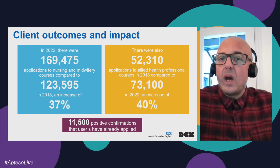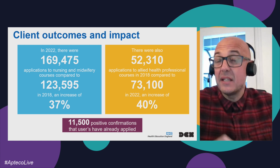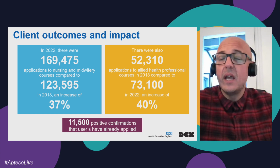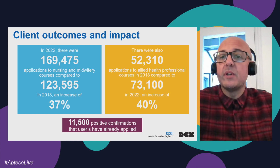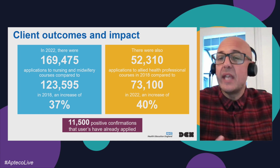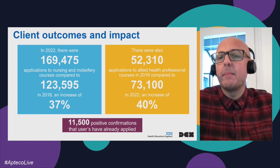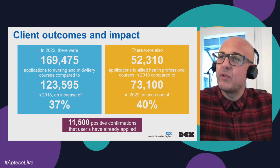Pleasingly, we've also seen people on our database telling us that they've applied for these roles. 11,500 of them have told us they've applied, which gives us a real justification for what we're doing. But we think we can build on this, and we have ambitions to show the real value of the campaign by matching the data in our database to the application data on UCAS. We can then see how many of the people we've engaged through our campaigns have gone on to apply for one of these really crucial courses.